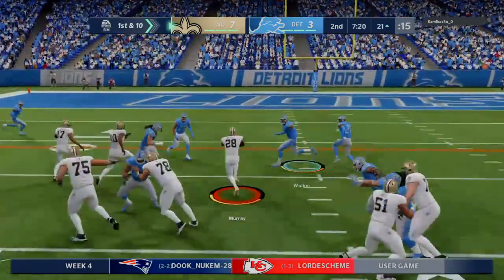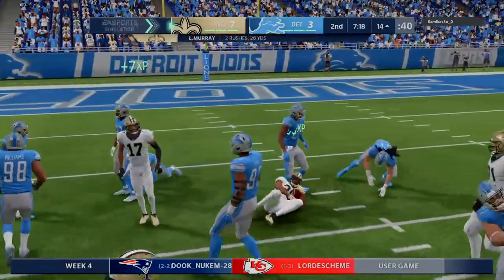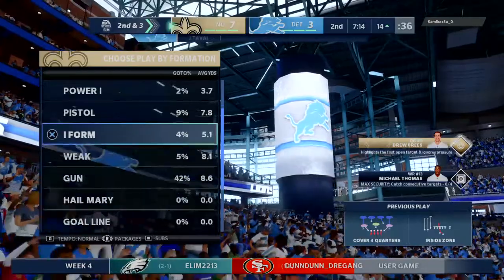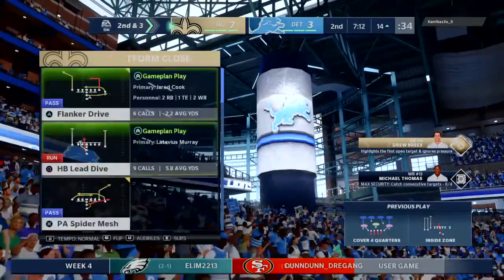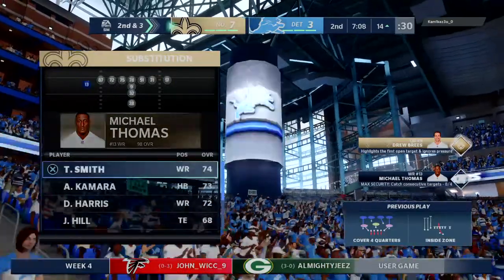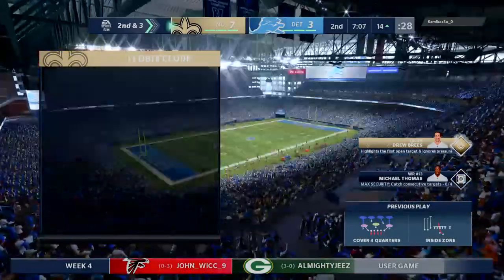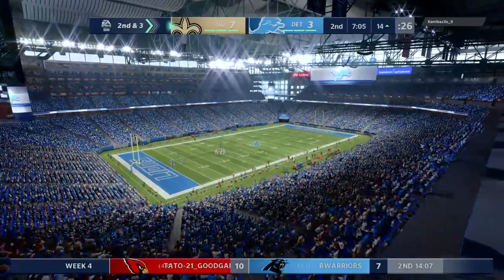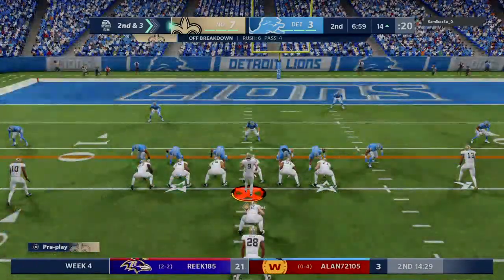They go back to Murray on first down. And he's going to get this one down inside the 15. It's a 7-yard carry to set them up with a 2nd and 3. That's a strong pickup right there on first down. And as this drive goes on, we're seeing an offensive line and running game imposing its will. 2nd down and 3.